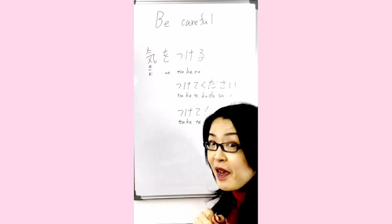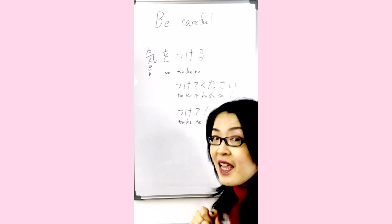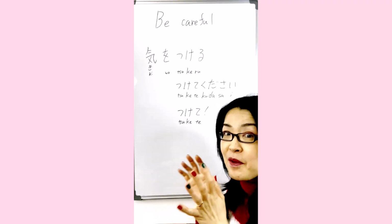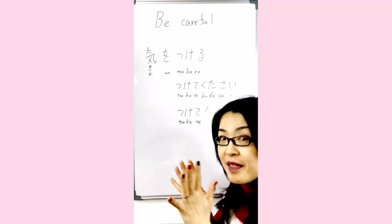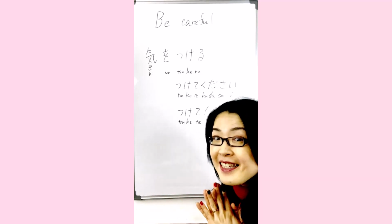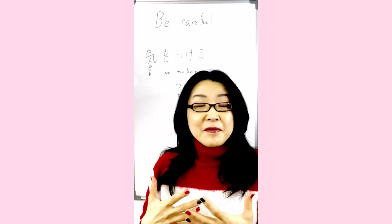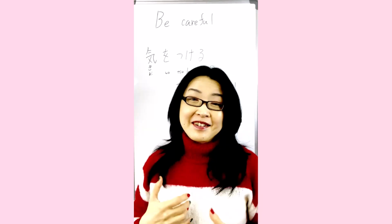So please be careful. 気をつけてください。Or in casual conversation, 気をつけて。Be careful. Watch out. Take care. Yes, 気をつけて。So this is a very useful phrase, and it reflects our cultural thinking.